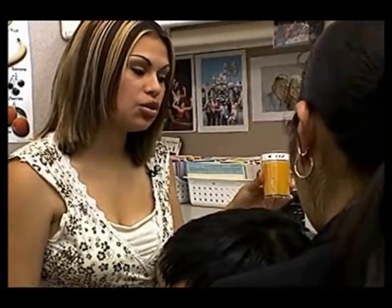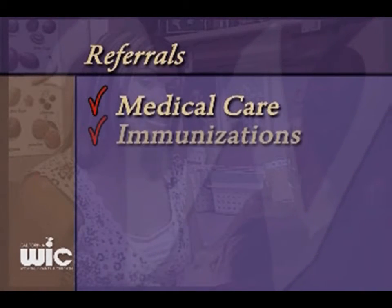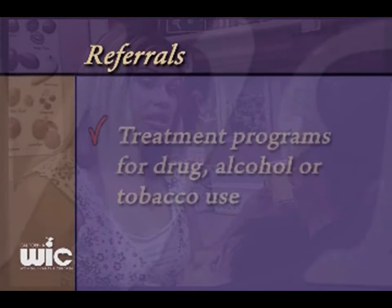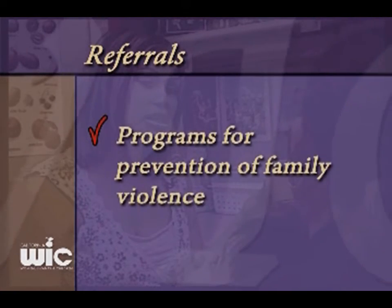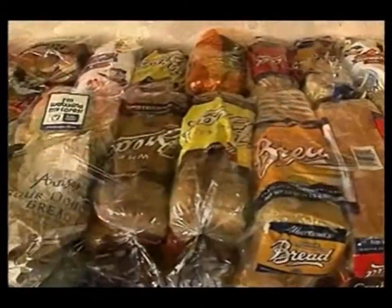Our WIC staff can put you in touch with other programs or services that you may need, such as medical care, immunizations, family planning, housing, transportation, treatment programs for drug, alcohol, or tobacco use, and programs for prevention of family violence. We can also help you find the nearest food stamp office or food bank.